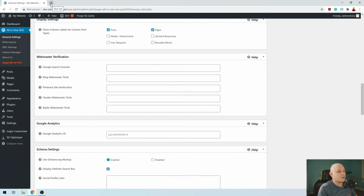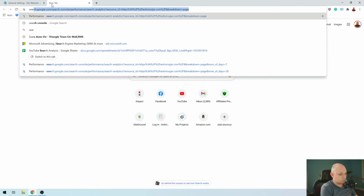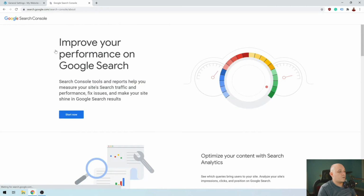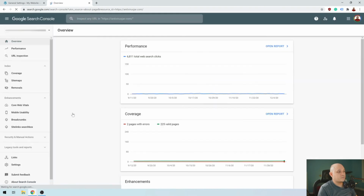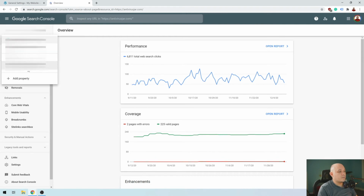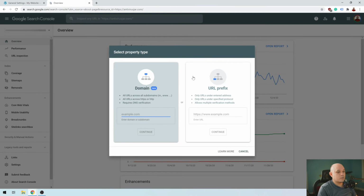To add your website to the Search Console, go to Google Search Console and click Start now. If you already have some properties, this is how your Search Console will look. To add another property, just hit Add another property. Write your URL down.